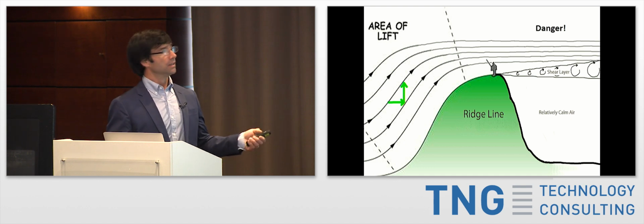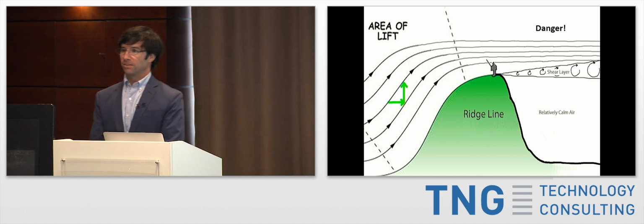This area back here where it says danger has this reputation of being the part of the hill which destroys airplanes.